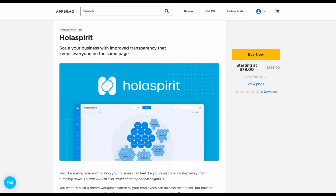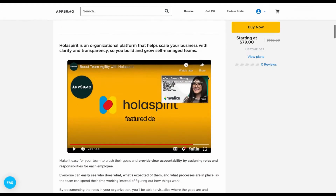Today analyzing Holaspirit, a tool that scales your business with improved transparency and that keeps everyone on the same page. Holaspirit is an organizational platform that helps scale your business with clarity and transparency so you build and grow self-managed teams. I was thinking about how to explain that concept to you, but at the same time, it's innovative and useful. They just took many concepts of company organization, business development, and built into that tool.